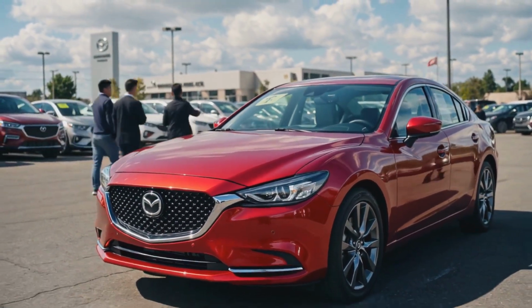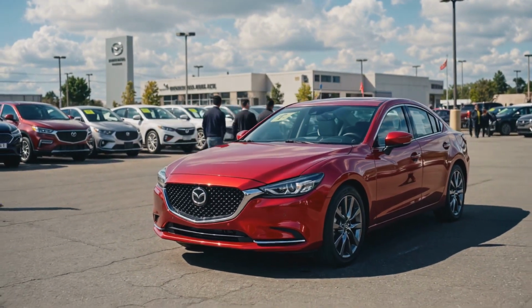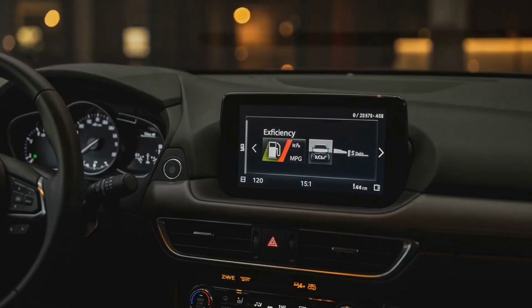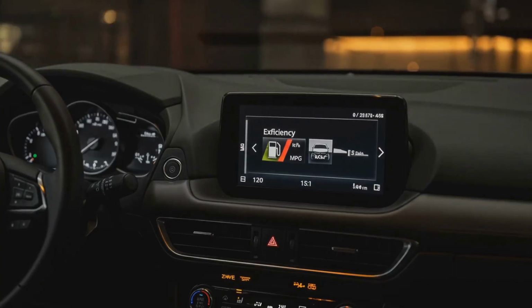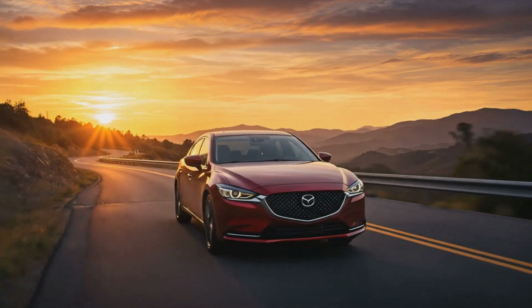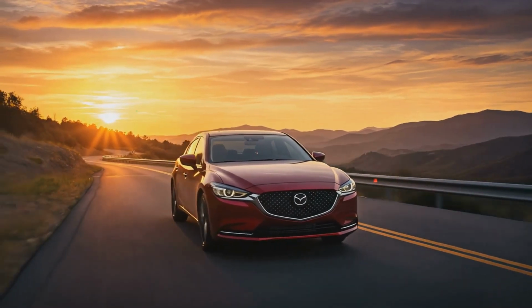The Mazda 6 has two engine choices, so different drivers can get what they want. The standard engine is a 2.5-liter four-cylinder that makes 187 horsepower and 186 pound-feet of torque. This setup gives smooth power, great fuel economy, and a refined driving feel.